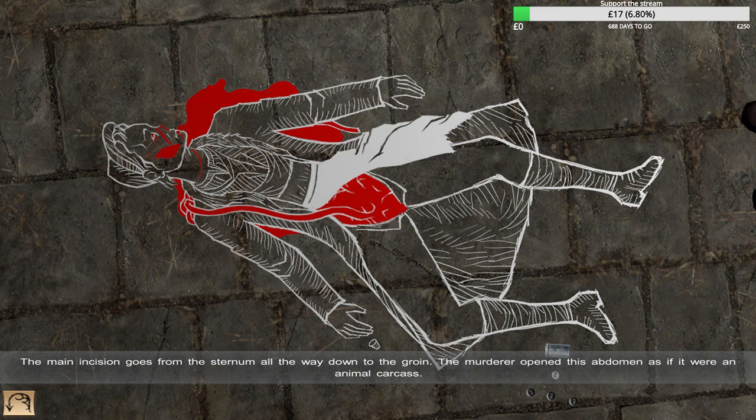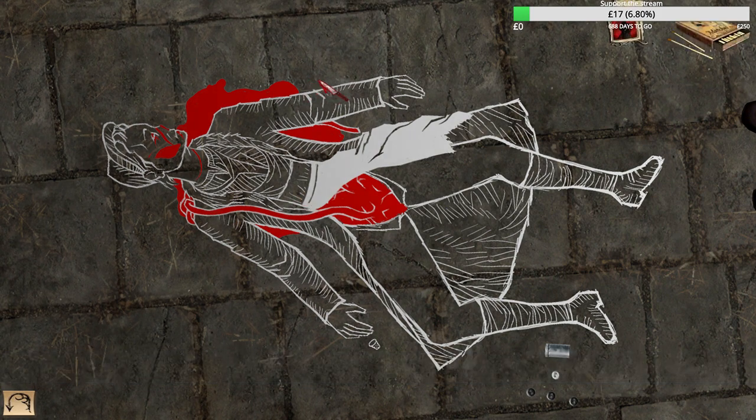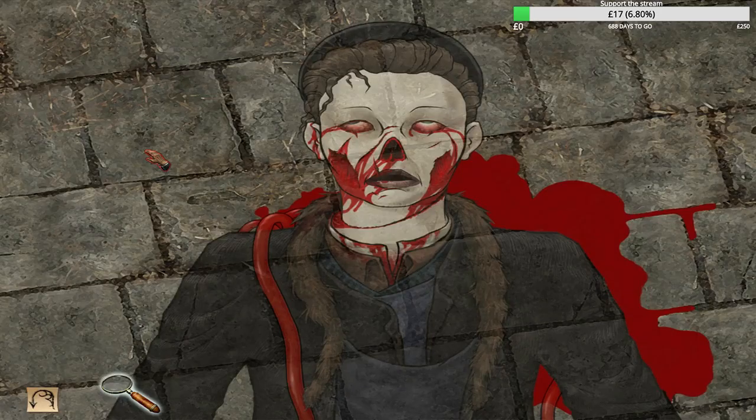The main incision goes from the sternum all the way down to the groin. The murderer opened this abdomen as if it were an animal carcass. A kidney was removed. The uterus was removed. Anything else over here? The head is turned towards the left. The murderer must have been on the right side of his victim. Let's look at her from the front.